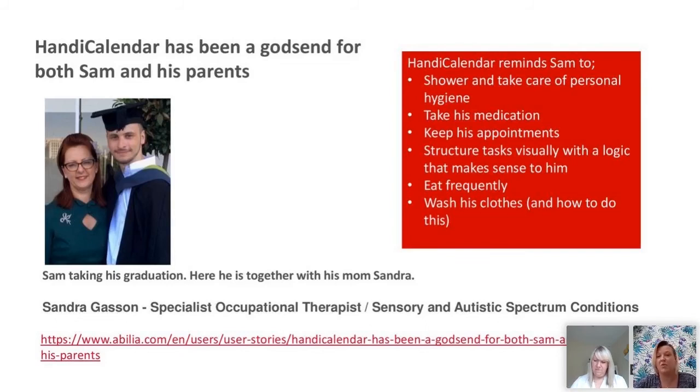But she could do that from afar using the HandiCalendar. And again, use the HandiCalendar for things like the how-to lists. So how to do the washing, how to do the cleaning, how to do the shopping, all those kind of things. And remembering to eat. I remember Sandra telling me that was one of the things that she worried about with Sam. My son's exactly the same with his autism. He will forget to eat when he's out of routine if I don't tell him.